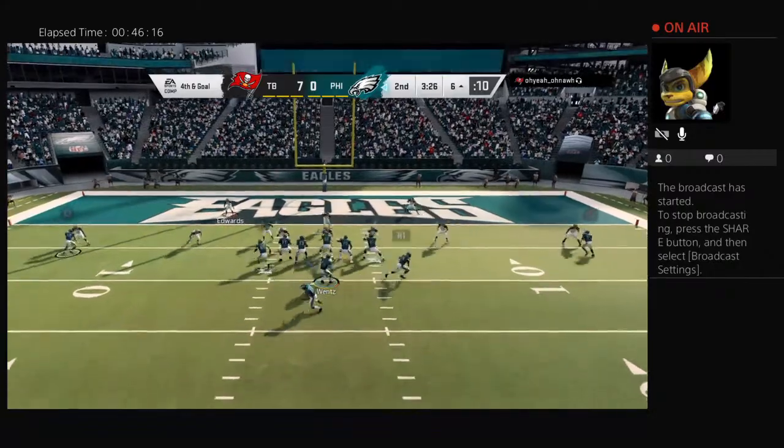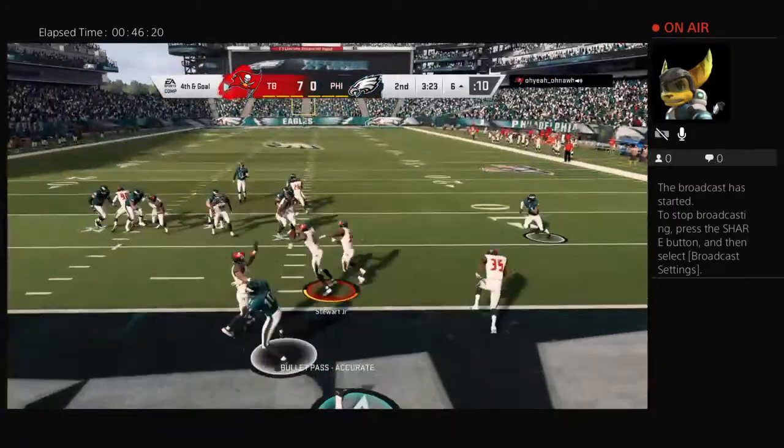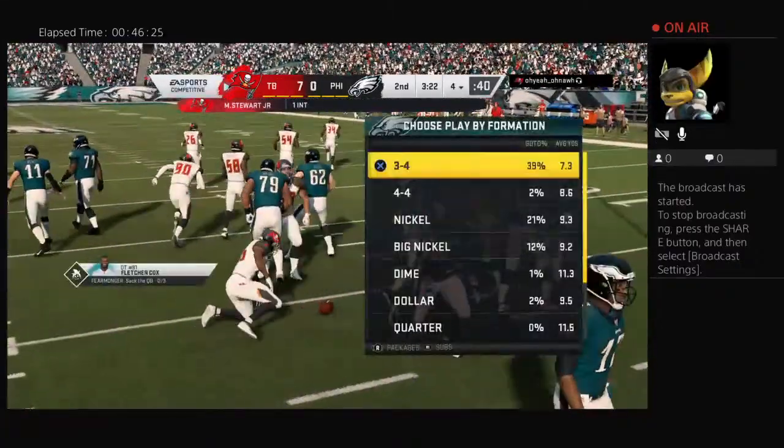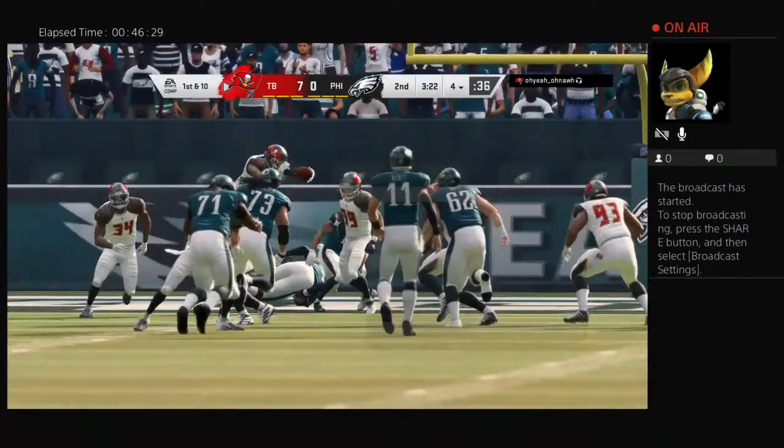Switch up. Wentz to throw for it on 4th. Into a double team, and it's intercepted. Picked up by M.J. Stewart. And a big turnover there as his guys will get the football back.